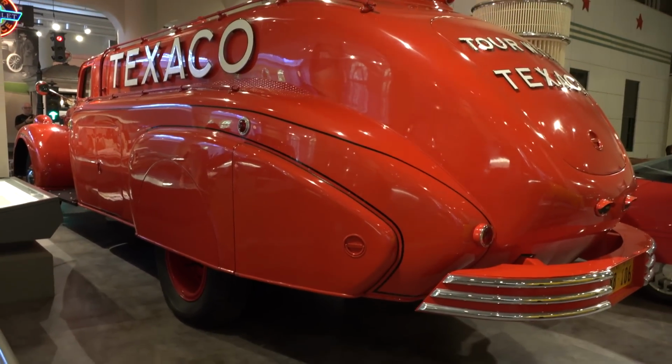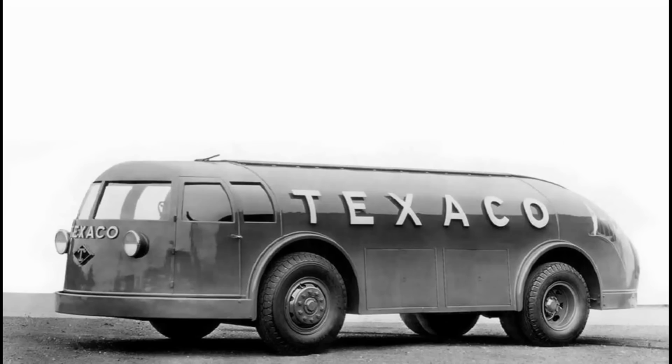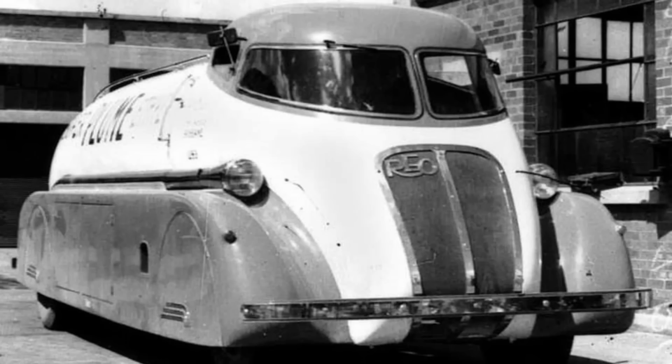The design of a truck like this didn't come out of thin air. More companies worked on aero trucks around that time, like rivaling Diamond T with their so-called Doodlebug tankers, or Rio with the Rio Speed Tanker series, sold in Australia.